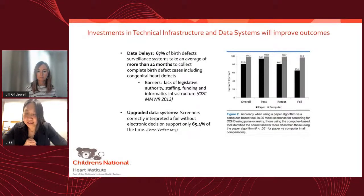So with the ability to integrate and embed things like algorithm decision support, that number can improve and we can identify more infants and make sure that the protocol is being interpreted correctly. So I just wanted to give you those two examples of how those investments would make a difference in identifying and improving outcomes. There's other teams that are also looking at simply trying to simplify the algorithm, and that's a group with the American Academy of Pediatrics that's currently looking at whether the algorithm can be simplified as well.